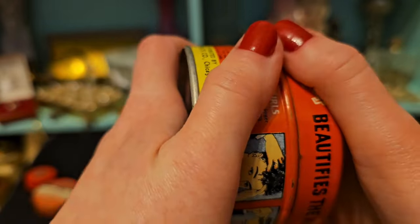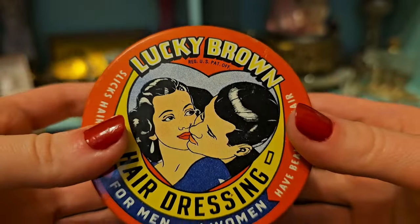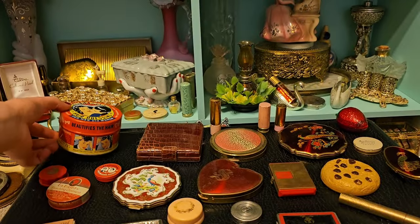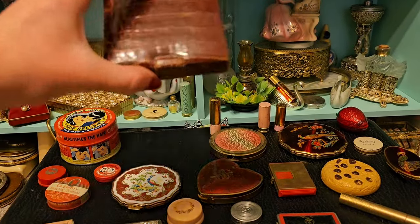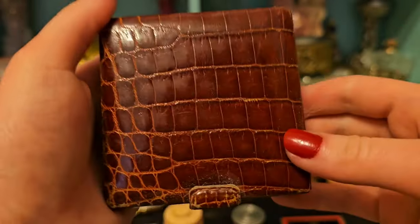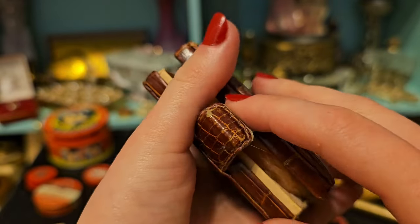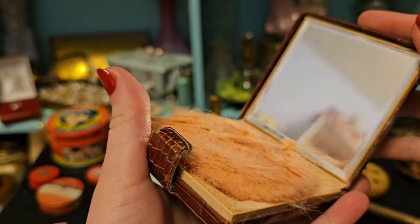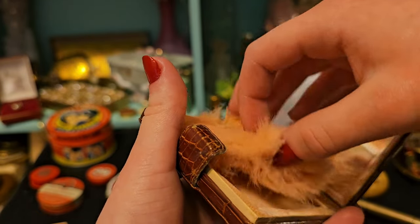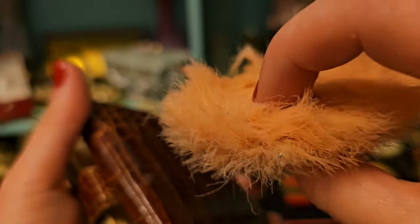Let's see if I can get it open. I don't know if I... yeah, no, that's stuck on there, but I have mixed feelings about this product. Then we have this leather compact that's covered in dust. It has a little magnetic latch. Pretty sure this is a Swan's Down puff. Oh, it's so hard to grab because it's so fluffy.